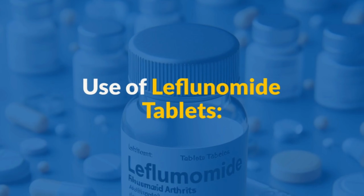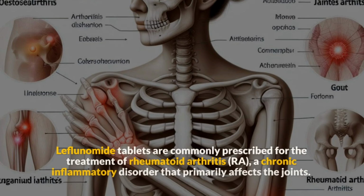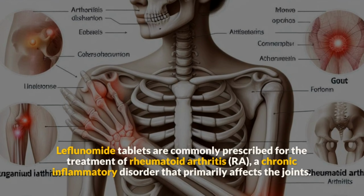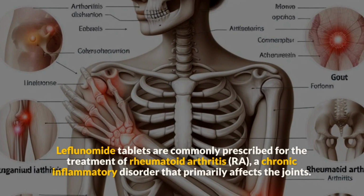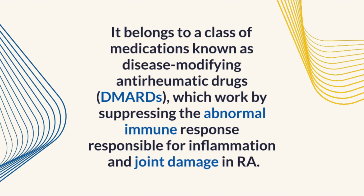Now, let's get started. Use of leflunomide tablets. Leflunomide tablets are commonly prescribed for the treatment of rheumatoid arthritis, a chronic inflammatory disorder that primarily affects the joints. It belongs to a class of medications known as disease-modifying antirheumatic drugs, which work by suppressing the abnormal immune response responsible for inflammation and joint damage in RA.